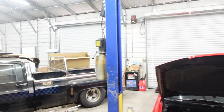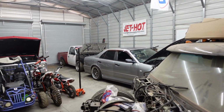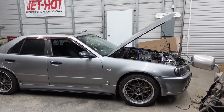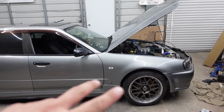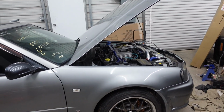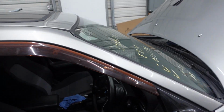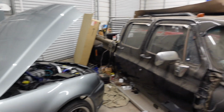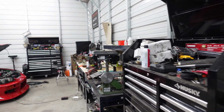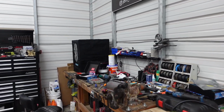We're working on this one over here, which is my cousin's. It is a '98 Nissan Skyline GTT. So it's got the R34 Neo turbo motor, 5-speed, big box, blah, blah, blah. If you guys have any questions on what or why we're putting in what we're putting in, go watch the last video. It'll get you up to date.